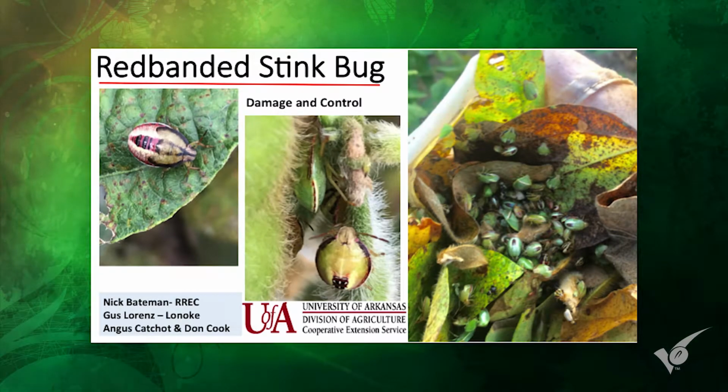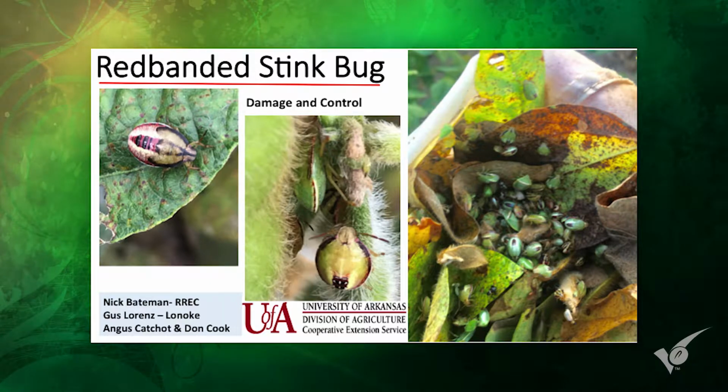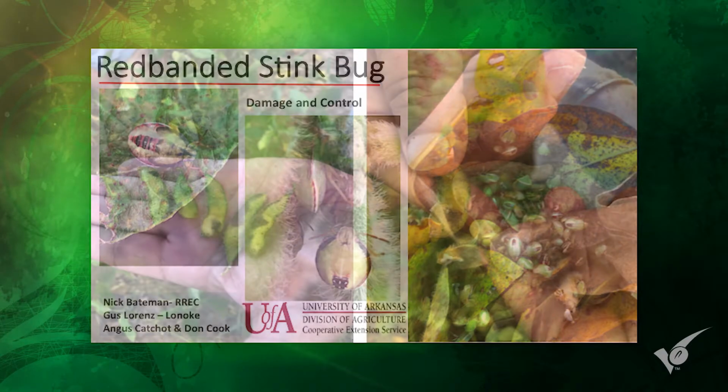And what we're going to do is show you what our results were from all that work that we did this year. And it gave us a whole lot better appreciation for this stink bug, but at the same time, I'm not as scared of the big bad red band as I used to be. I'll just say that. I think we can manage it. I think it's a doable deal. We still got a whole lot to learn, but that's something that we can do.